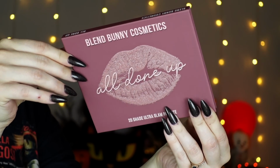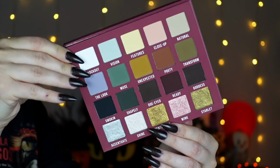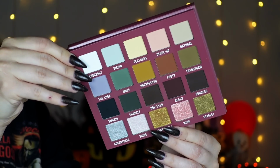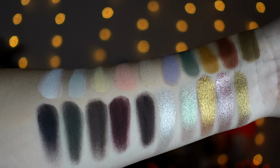And finally, we have the All Done Up palette. I really thought this launch was gonna be just lipsticks, because that's what the teases were making me believe, but no, we had a whole collection and a whole new palette, and I am so excited about that because I love Blend Bunny's shadows. I have all of her palettes so far, and I'm so excited to add a new one to my collection.